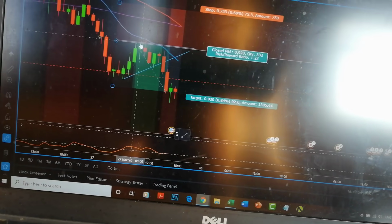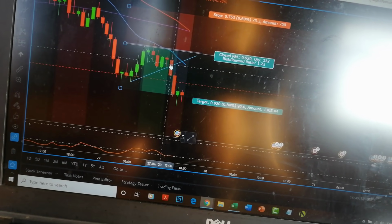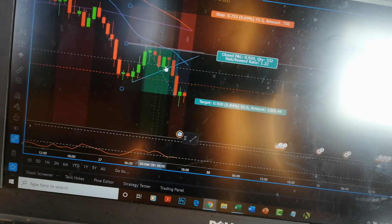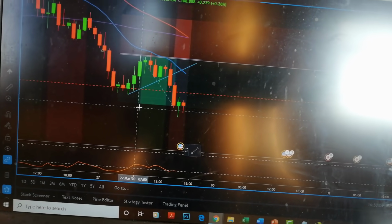It's what it did. And I got quite a nice position because it spent a couple of hours still in this consolidation, but at least in that consolidation I was still in profit. So that was a great use of the sell limit order.